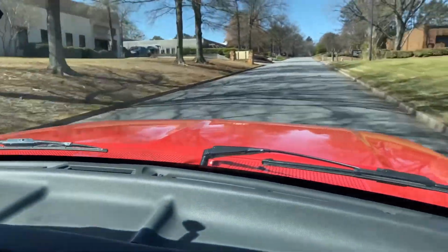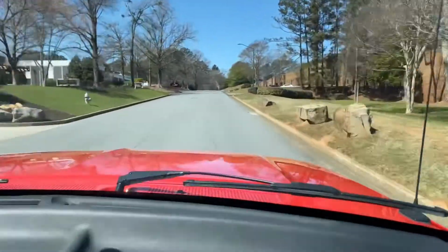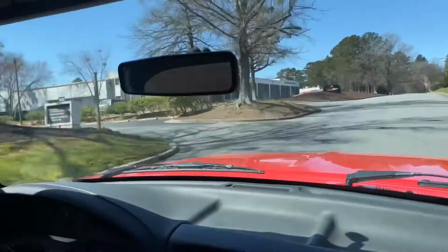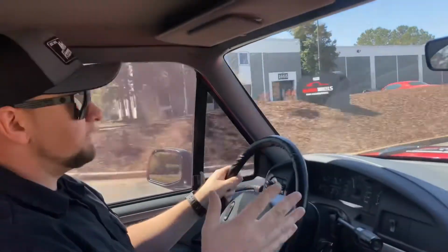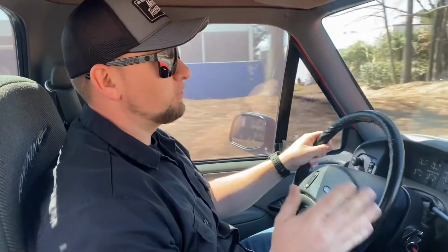Oh yeah, baby! Yeah, this truck is fun to drive, guys. This is an awesome sport truck. If you're looking for something that you can use on the weekends to go to the dump or go to Home Depot, but yet still get out and go to the car shows and cruise and have a good time, this is the one for you guys.